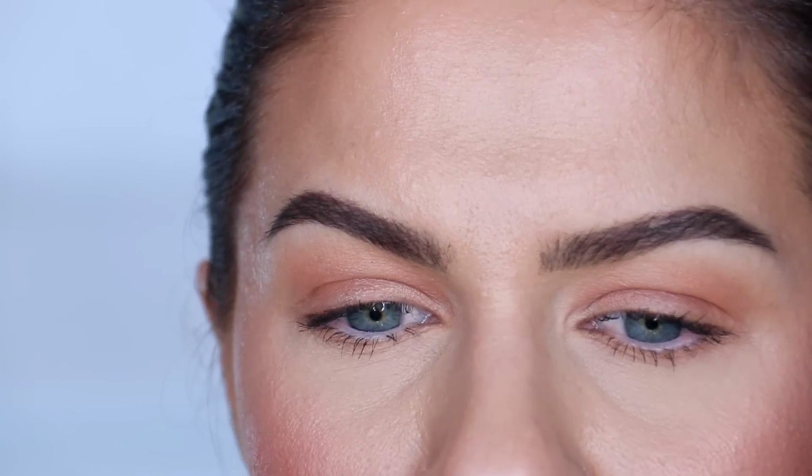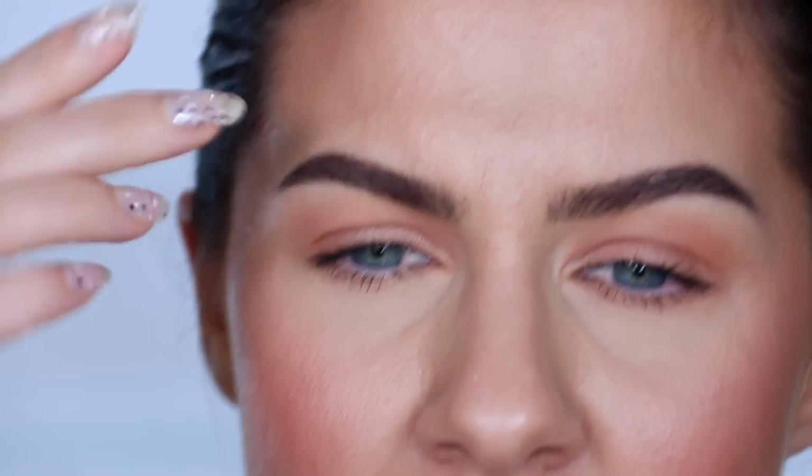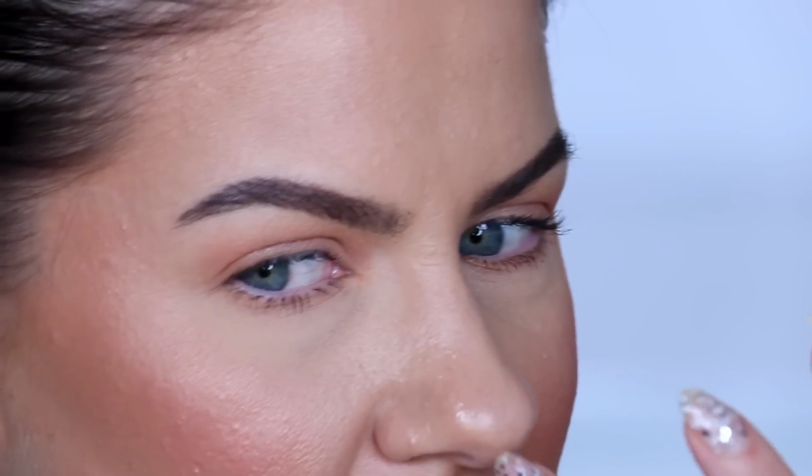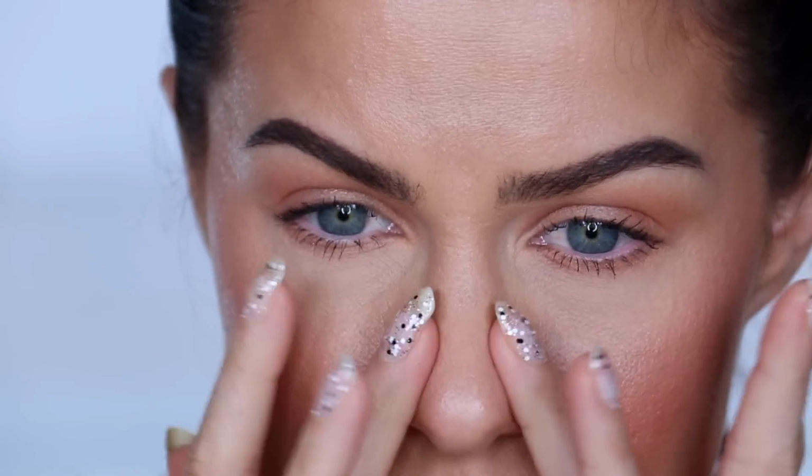So let's zoom in. I'm honestly just amazed that a tinted moisturizer looks nicer and wears nicer on my skin than some long wear foundations that I've tried. How is it this matte? I should be so shiny all over my cheeks. I should be so shiny all over my forehead, and I'm shiny on my chin. The only real shine is on the side of my nose here, and it's not even that bad. It's not like, oh my gosh, I desperately need to powder.